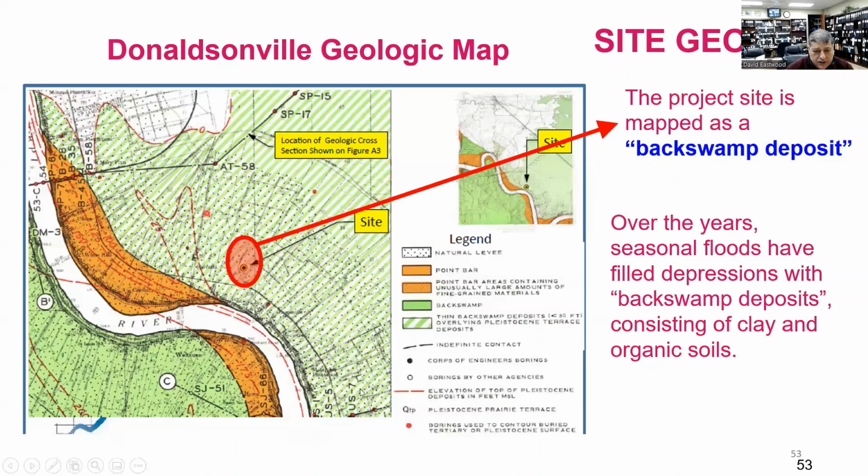When you look at the geology of the area, they call it back swamp deposits. And when you go over there, you see a bunch of gumbo clay, soft clay. Lots of times this Mississippi River has flooded and deposited soft soils and organics here. So it had very soft soils in here.